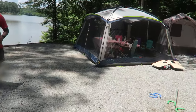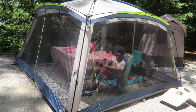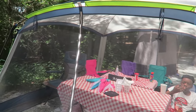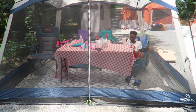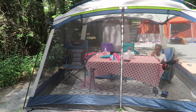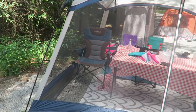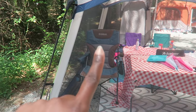It's great. Over here, we have a Magellan. What is this, a 12 by 12? That octagon is a 12 by 14, I think. But this is a 12 by 12 slanted screen tent. We have one 6-foot table, one 4-foot table in there. We've been eating in there, just hanging out in there. I have my Magellan outdoor chair in there. I love these chairs. So comfortable, it doesn't feel like you're sitting on the ground. It was well worth $39 from Academy Sports. The chairs, everything. So we've been eating in there.